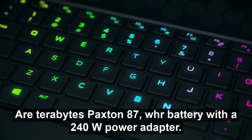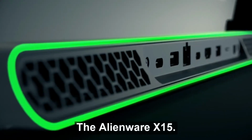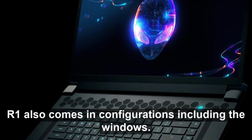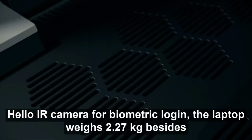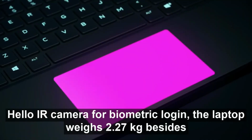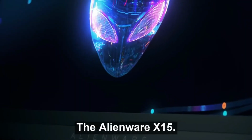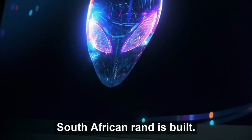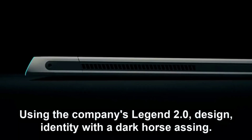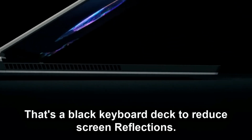It packs an 87Wh battery, paired with a 240W power adapter. The Alienware X15 R1 also comes in configurations including a Windows Hello IR camera for biometric login. The laptop weighs 2.27 kilograms. Besides features to improve the thermal management of the device, the Alienware X15 R1 is built using the company's Legend 2.0 design identity with a dark core chassis. It adds a black keyboard deck to reduce screen reflections.